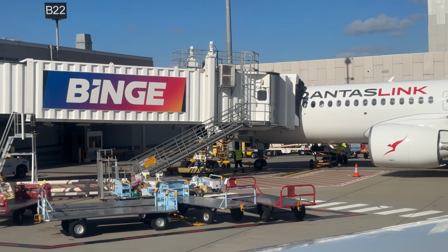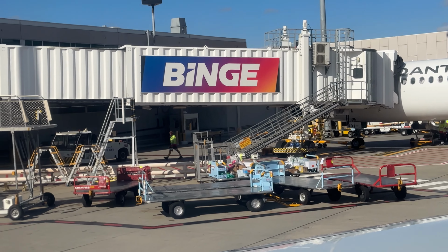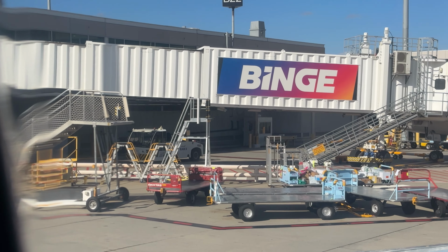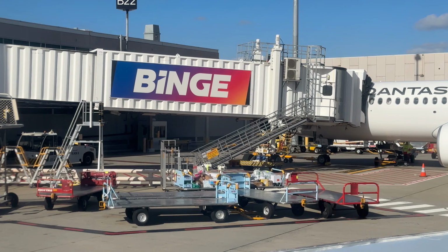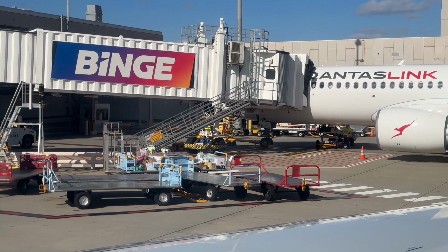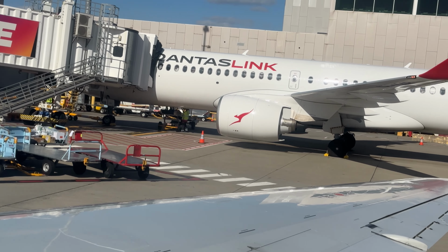Your crew member is now demonstrating how to put your life jacket on. Remove the life jacket from the pouch by pulling the tab. Put the jacket over your head, pass the strap around your waist, clip at the front, and then tighten. There are 2 red tags and 2 mouthpieces for inflation, and a whistle and a light for attracting attention. Make sure you only inflate your life jacket as you leave the aircraft.